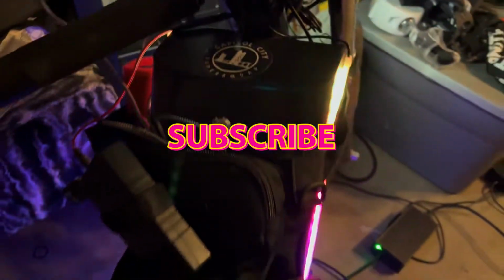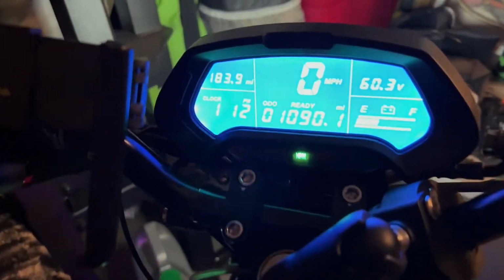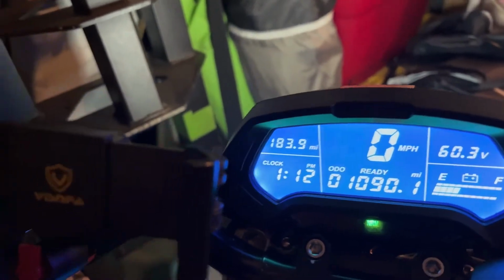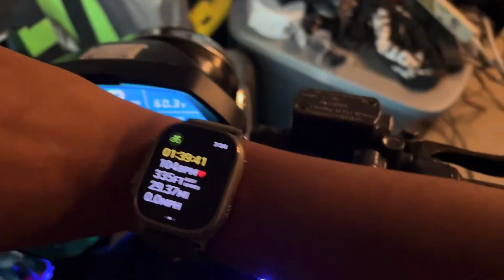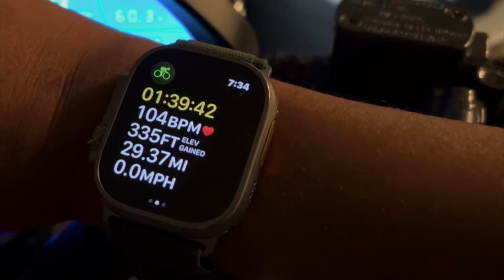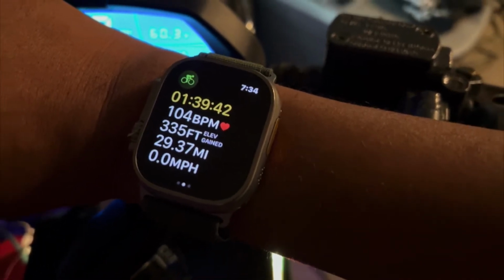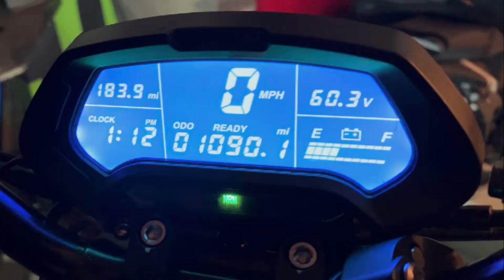So the 360 camera died on me, but I did make it home. I'm at 60.3 volts. Let's see, how many miles did I do? I did a total of 29.37 miles, and I got home with the voltage range of 60.3. The cutoff is 51 volts, so I still have plenty of range.